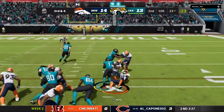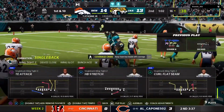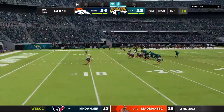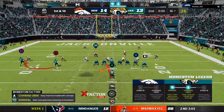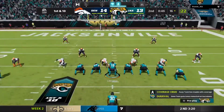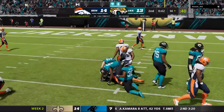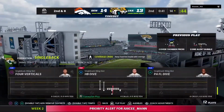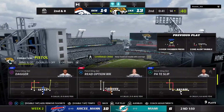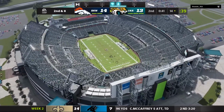On 3rd down, here's Etienne. And he picks up the 1st down yardage as he takes it down to the 16. Able to get what they need to keep the drive going with a 6-yard pickup on 3rd down. So the ball down to the 16 here for 1st and 10. On first down, Robinson. He will push his way down to about the 14. Now the Broncos are going to call the first of their timeouts as they'll stop it with just over 40 seconds to go in the first half.